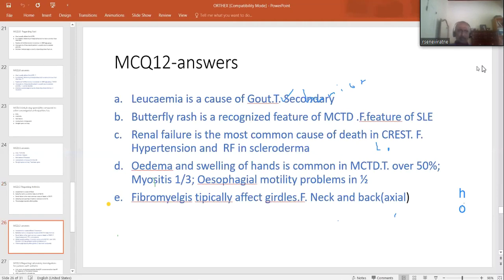So let's go. Butterfly rash, I have put it's a feature of SLE, but recognized, which I think is correct. What you said is true. It's a recognized feature because MCTD has SLE features as well. So when you say recognized feature, even if it is very rare, or extremely rare, it can still be correct. So what I have marked here is inappropriate. Renal failure is the most common cause of death in scleroderma.